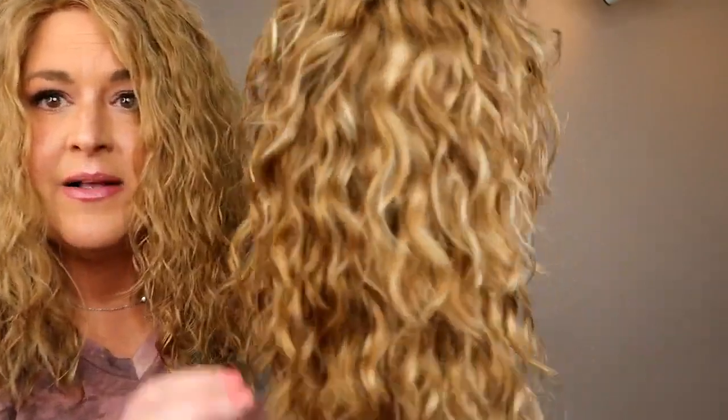That is air dried. This one is also air dried. I didn't do nearly as much to this one, and I haven't worn this one because it's going to be a giveaway. I haven't even cut the lace on it. But that was how this has been air dried after freshly washing, and I didn't really put a lot of product in it either. So just to give you a sense of the curl pattern.